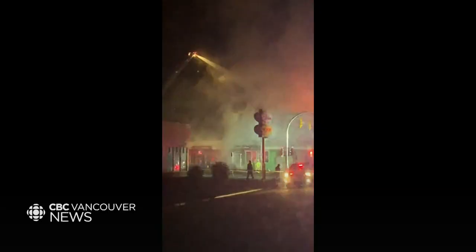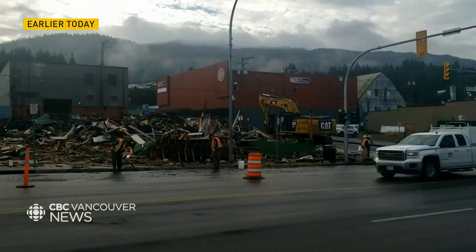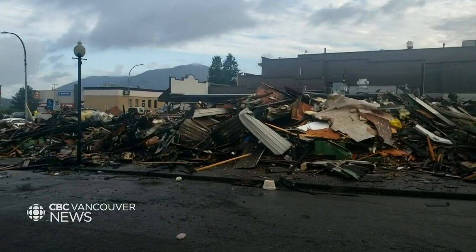Firefighters say one person was taken to hospital this morning in Prince Rupert after being rescued from a burning building. It started around 9 last night, taking crews 12 hours to extinguish the fire. Several apartments, along with a restaurant and a sewing store, were destroyed. Officials say they don't know what caused the fire yet. Prince Rupert Fire Rescue says they helped one person escape when they arrived and all the other tenants were able to get out.